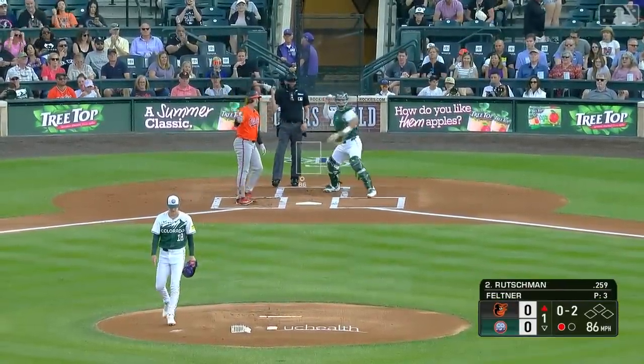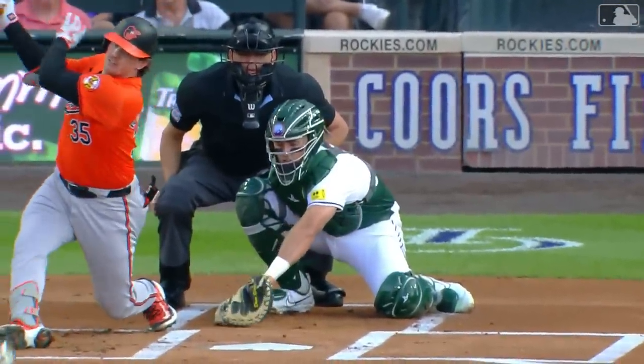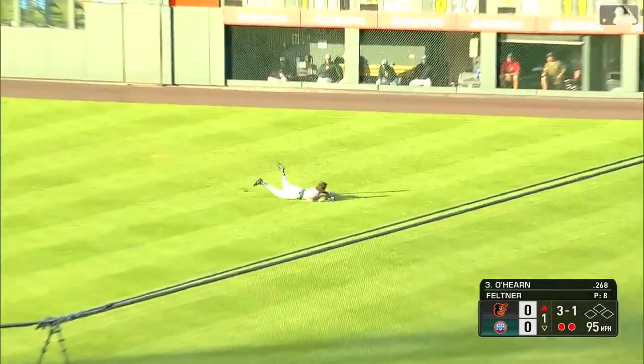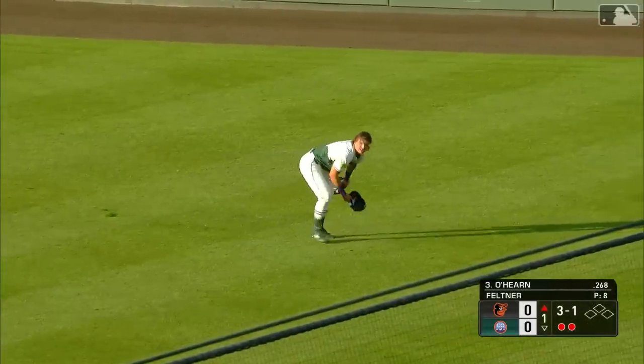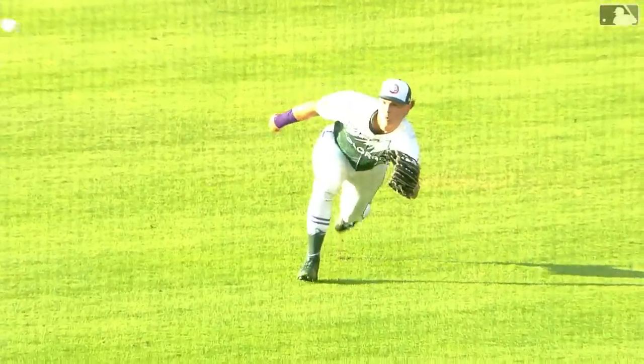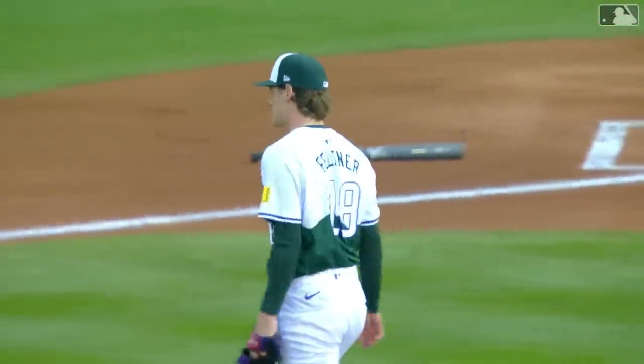Pitch is a swing and a miss. Good change of pace by Ryan Feltner. He gets strikeout number 1 tonight. He'll yank it to right, coming on, diving in, making the catch. Jordan Beck lost his hat, but hung on to the ball. Nice play by Jordan. No score as the Rockies come to bat here in the first.